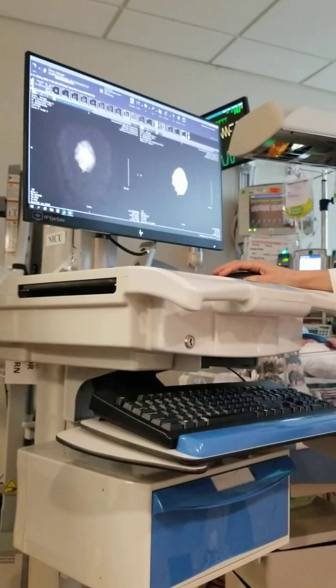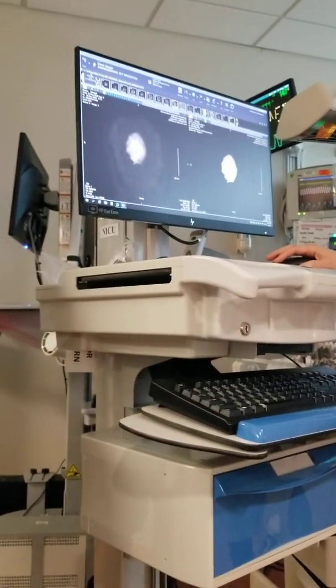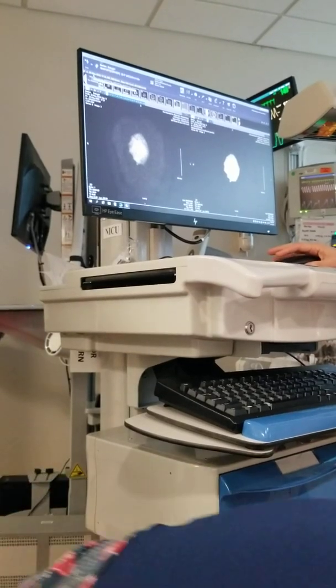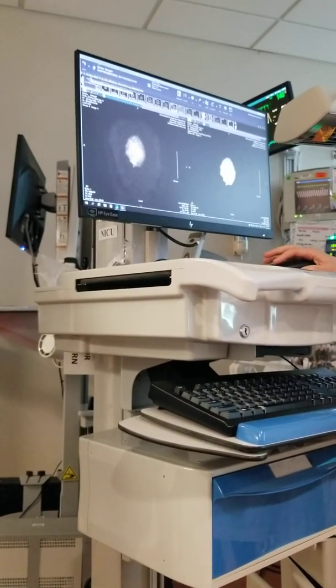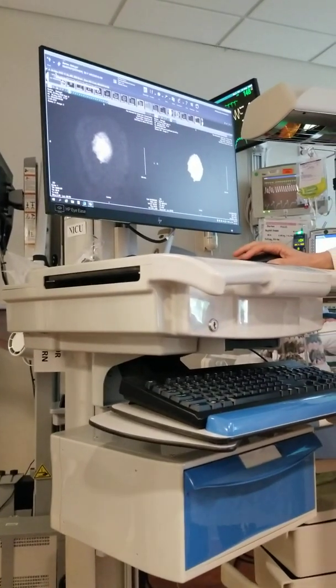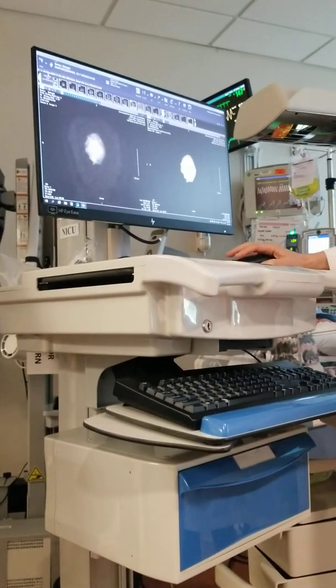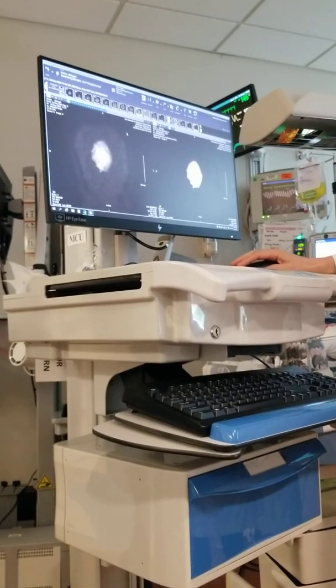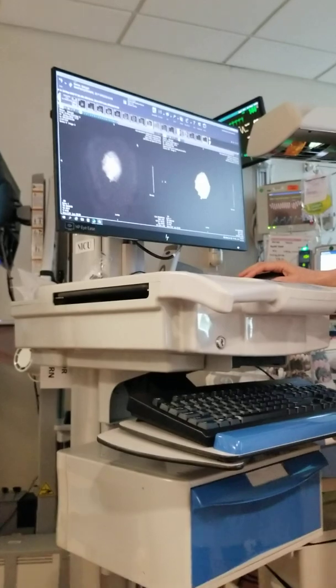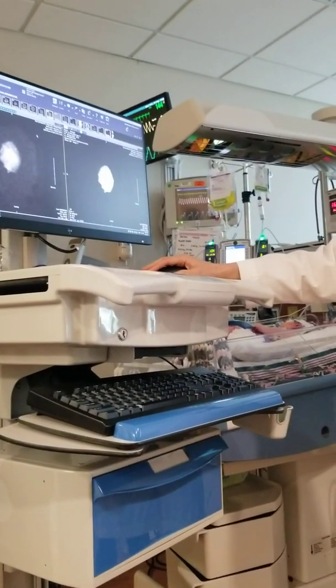These are images for Macy, taken yesterday. Her date of birth was the 23rd, which was 4 days ago, so this was 4 days after delivery. And we know that this test is most sensitive in the first week. That's when it can really tell us the best.